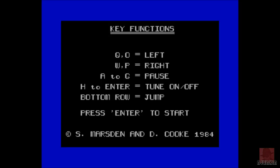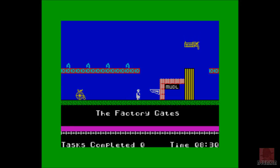There's the instructions for what they are. Why do you need a technician in a chip factory? I suppose you need a technician everywhere. Right, one last go. We'll see what else we can find in this place. But the factory gates... Come on, get over there, Technician Ted Willy. Oh, God. That's a life gone already.